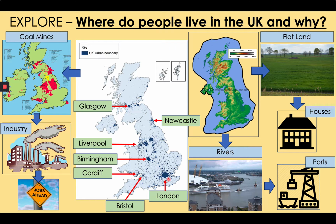Their growth has slowed down significantly now because the Industrial Revolution in the UK is over, and we now live in a post-industrial economy with much less manufacturing and much less dependence on cities for jobs, because communication is better, IT is better, and services in rural areas are better, so people don't have to work in cities to be able to have good jobs.